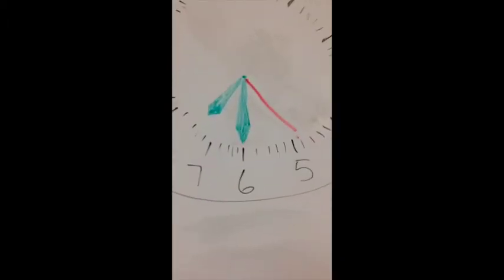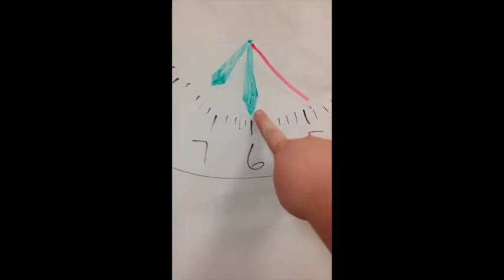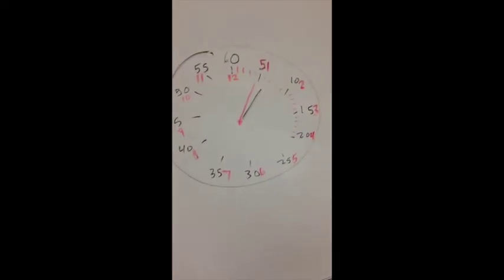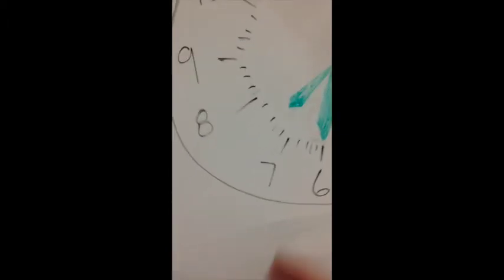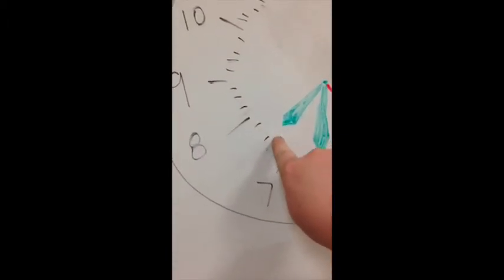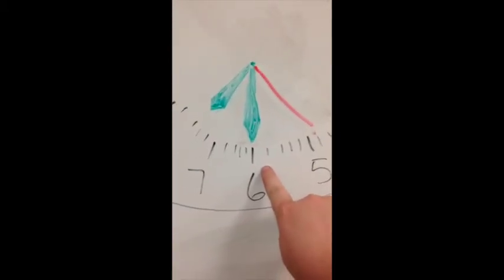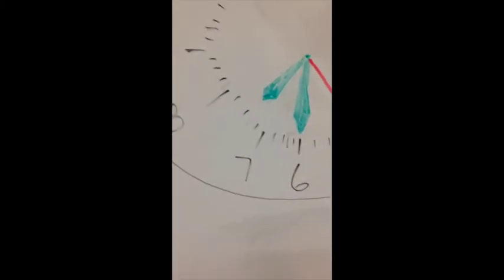So next we're going to move to the minute hand, and we see that it is at the 6, which, if we remember from looking at our other clock, is the 30th notch on the clock, which means that the minute hand is at 30 minutes. So if we go back to our hour hand, we see that it is between the 7 and the 8, but it hasn't quite reached the 8 yet. So we know that it must be 7:30, because it hasn't quite reached the 8 yet. If it had, that would mean that it would be 8 o'clock.